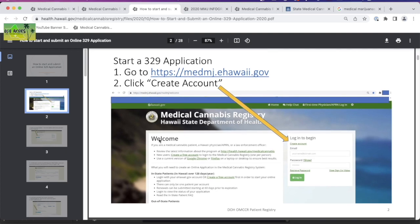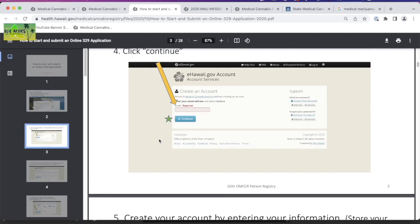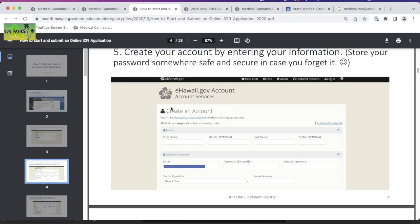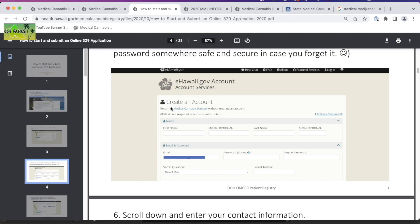Even if you're an out-of-state patient, you go through the same process, but this is the main website. Go down to next. Make sure you put in your email address, like anything else in today's world. Create your account. When you create your account, it links up to when you actually get your final product, so you have to always remember it.